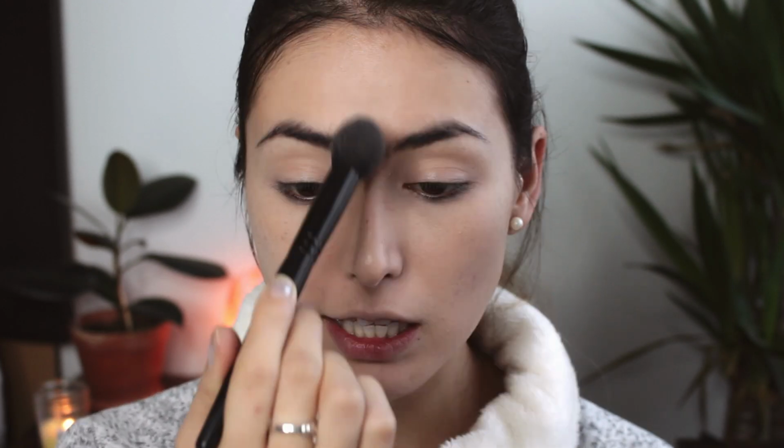When you want your skin to still look fresh, you can kind of see it when I turn my head like this. It doesn't look like you're wearing a bunch of powder under your eyes or on your T-zone. So that's why I love this powder.